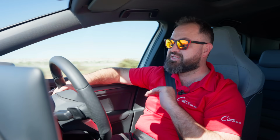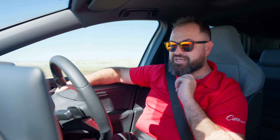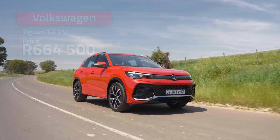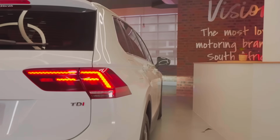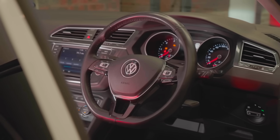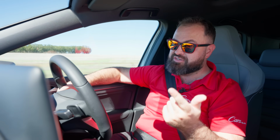It's a lovely daily. However, you can get a Tiguan for 100,000 rand less than this, a brand new one. Then, in my opinion, the new Tiguan is not as good as the previous one, which was a fantastic car. It also came with a 2-liter petrol, which the new one doesn't have. The new one only has this 1.4, same power outputs, and it has a 2-liter diesel, which is a bit more expensive, which is very nice, especially if you need to tow.